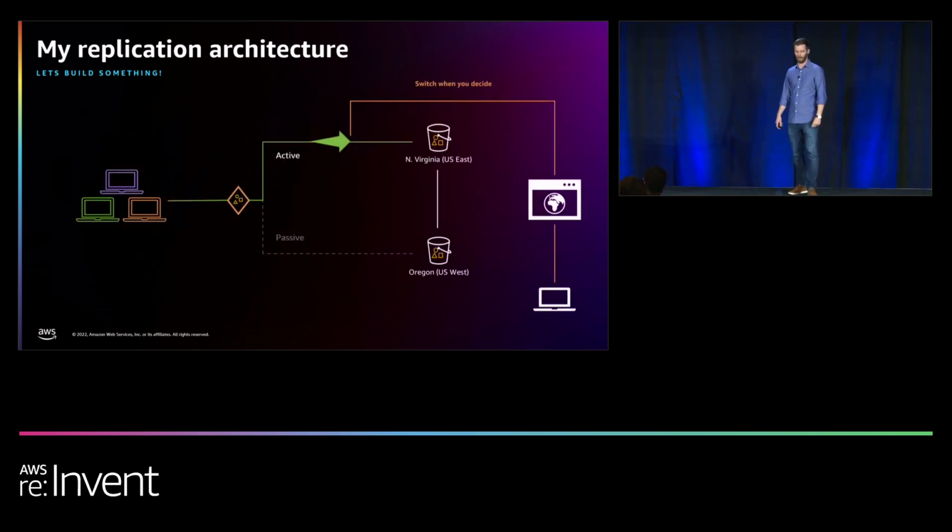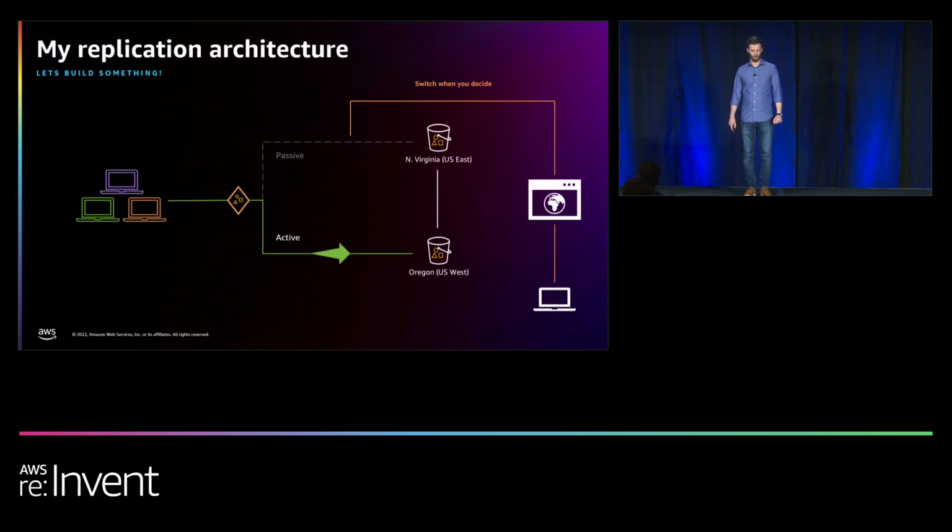So what does this look like back on my little map or my architecture? Well, at the moment, I have all my traffic routing in an active fashion to Northern Virginia, US East, and you can see my passive bucket, Oregon, is grayed out. Again, up to 17 buckets, so you can have quite complex architectures here. This is just simple for today, but you can go as expansive as you want on this. There you can see a failover occur, and you get to switch when you decide.